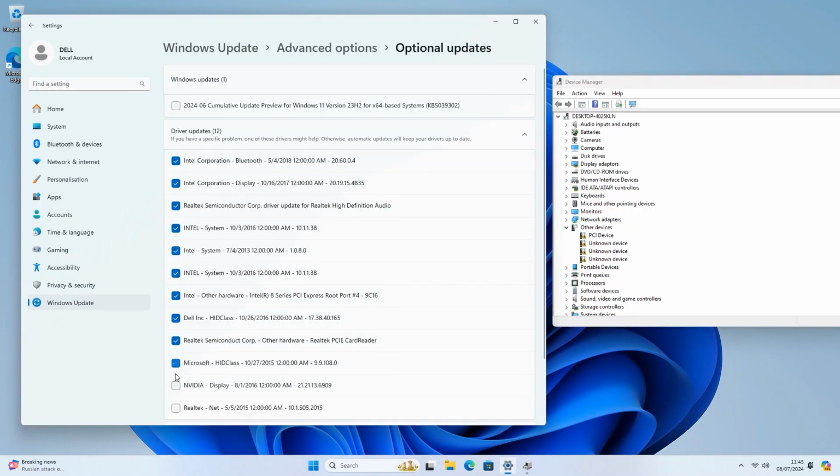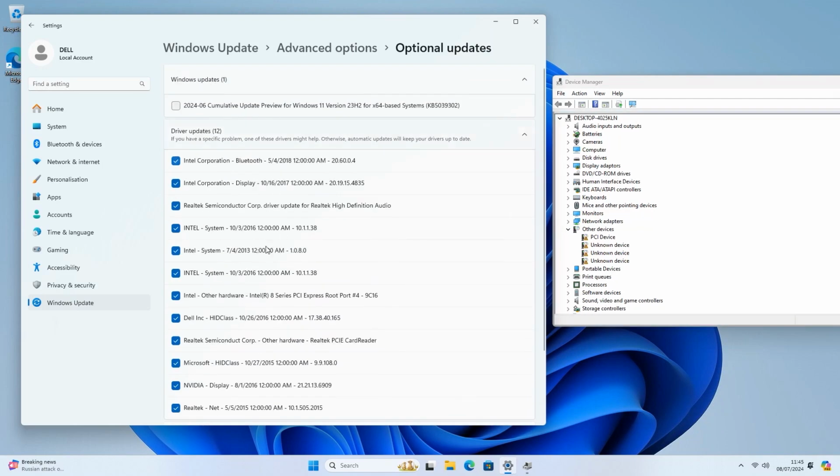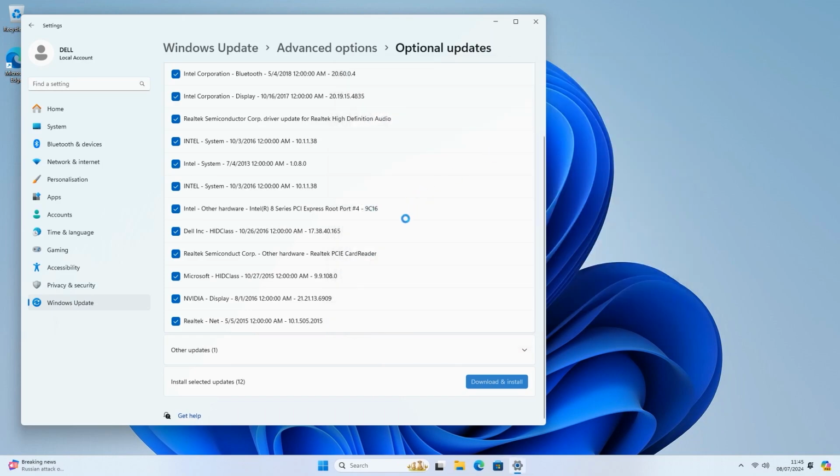Wait for it to catch up with me. So I'm just going to tick all of those. I'm not even seeing what they are, I'm just going to tick all of them over. I'll just do download and install. And remember what it looks like in Device Manager, where you've got these unknown devices. So just remember that, because we'll let this do its thing and download all of those. And then we'll see what happens after that.